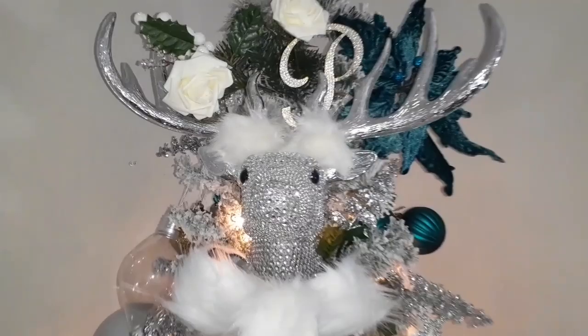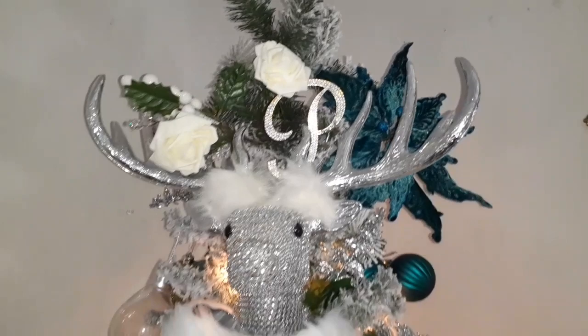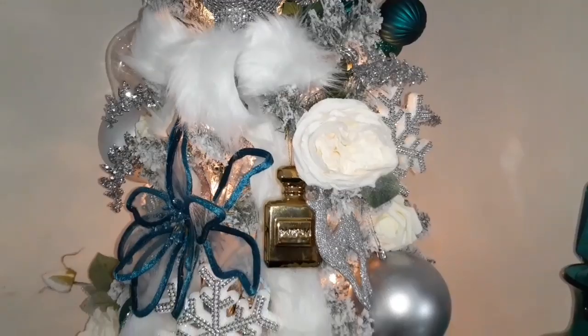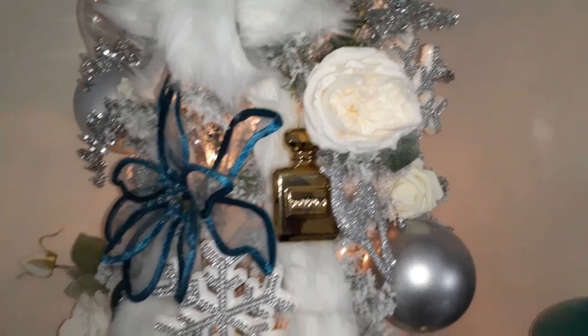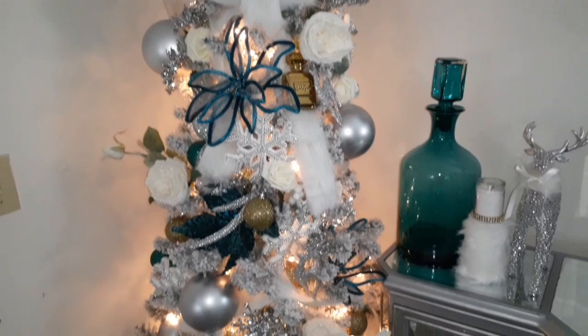And I just threw in some more greenery, faux flocked branches, and a poinsettia and some flowers just to tie in the whole look, which I totally love. Then I have deer as ornaments on there. Then there's a hanging perfume ball ornament. So you guys see that popped around the room, with the ornament there, the little shakers, the bookends, and then the bank that's behind me. So I love it, love it, love it.